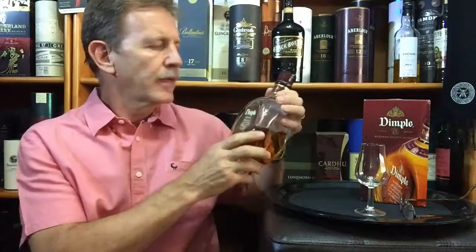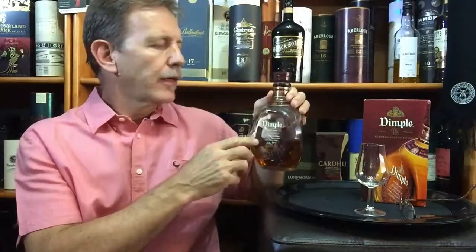Dimple is owned by John Haig and Company, and it says here on the bottle since 1627. But Dimple whiskey was made for the first time in 1890. It was very popular amongst sailors, but sailors on rough seas had the problem that bottles of whiskey would tumble over and then roll off the table and break on the floor.